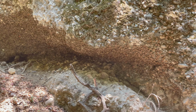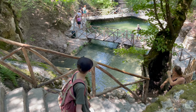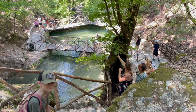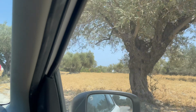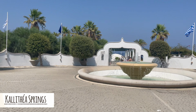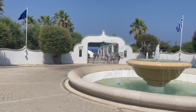There is a snack bar at the main entrance, and during the warmer months, you can stop at the small Natural History Museum or eat at the 75-year family-run taverna. We still had a few hours before our flight to Crete that evening, so we drove 35 minutes to Kallithéa Springs. These springs have been used since ancient times for their healing qualities.